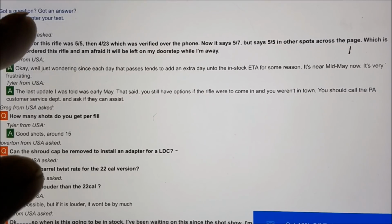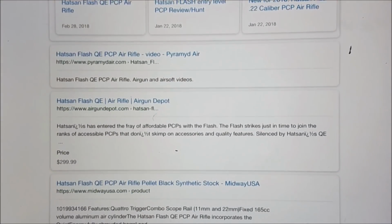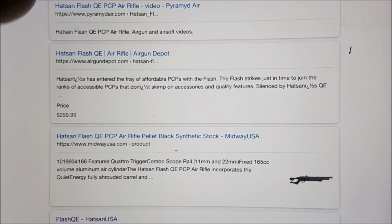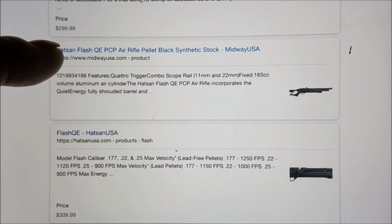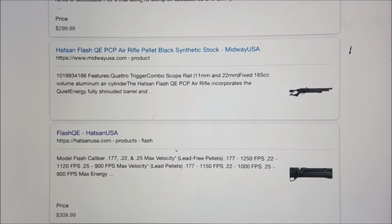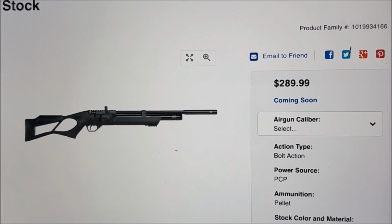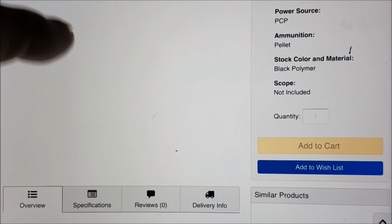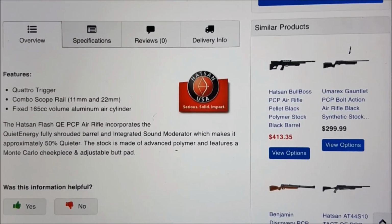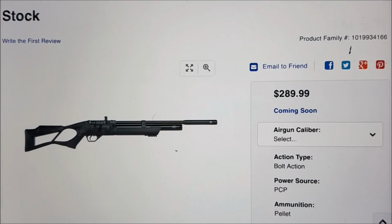Maybe in May sometime. So if you want to get your hands on the Hatsan Flash, I have a little inside information. Your best bet is, like everyone has, Pyramid Air, Airgun Depot, on pre-order. Your best bet is probably Midway USA, because I talked to a dealer, Indiana Air Guns, and he told me over the phone that these guys are getting them. You can see here that they offer them for $289, and I think these guys are going to get the first shipment.